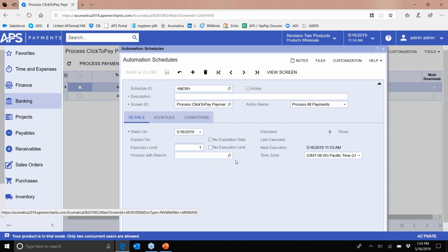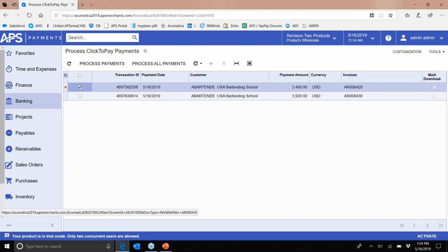You can set up the system so that every day at a certain time, you will update all the Click to Pay payments. In this case, I'm going to update one of them only, and I'll say process payment. Notice how the transaction is going through right now. Again, it's being verified. We're capturing the funds for you. And once the transaction is complete, you'll see the standard green checkbox here.